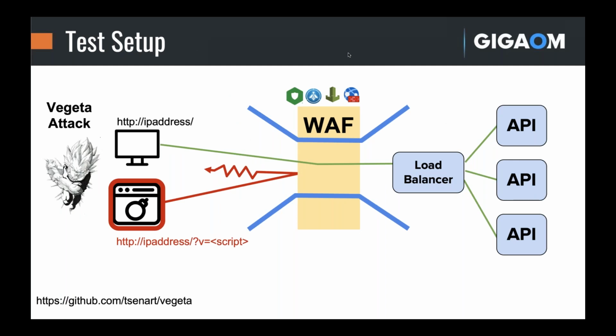Now let's talk about the architecture of the testing itself. We used a simple workload to attack both the API directly for some baseline testing, or the WAF endpoint, which was serving as a reverse proxy, with a barrage of identical GET requests at a constant number of requests per second. So to perform the attacks, we used the HTTP load testing tool, Vegeta. It's free to use. It's a workload test kit available on GitHub.